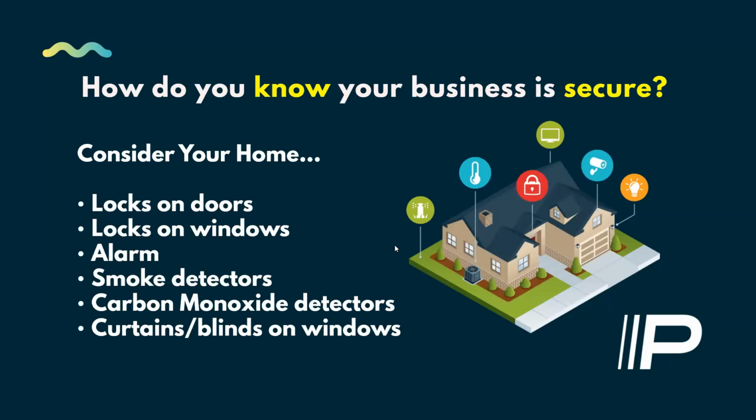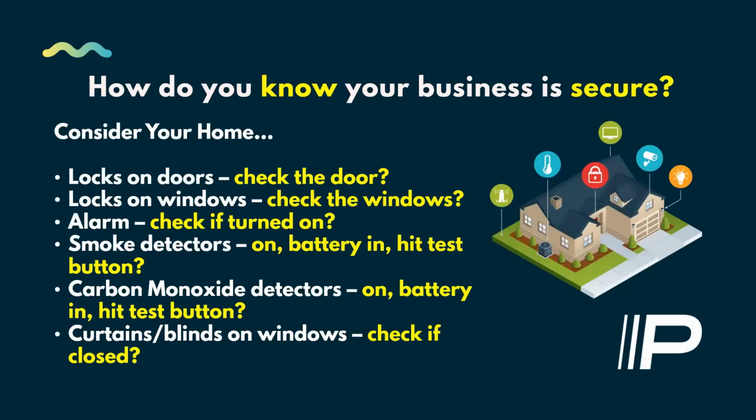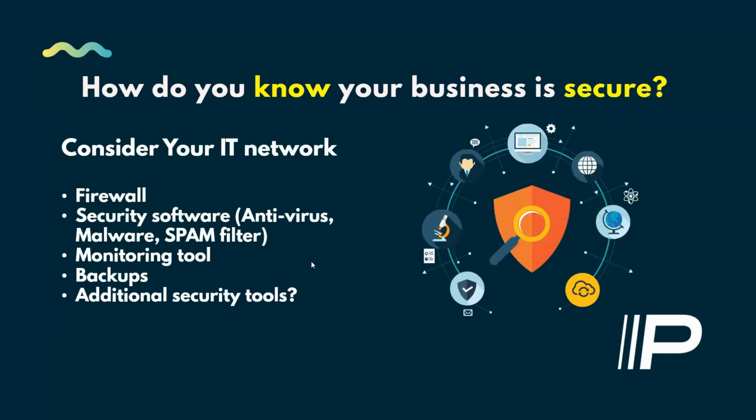It's great to have these things, but how do you know you're secure? Well, yeah, you got locks on the doors, but you need to check the lock to make sure it's actually locked. Same thing: are the windows closed? Are they locked? Is the alarm turned on? Do you have batteries in your smoke detectors, and have you ever tested them? Same thing with carbon monoxide and curtains, etc. So it's great to have the tools, but there needs to be a process in place to make sure that the tools are actually effective and working for you.